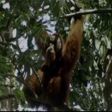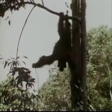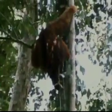This jungle dweller is a male orangutan. You can tell he's a male by the shape of his head and his shaggy fur. An orangutan can measure up to 5 feet 6 inches tall. Females can weigh over 100 pounds and males over 200 pounds, and they're extremely strong for their size.